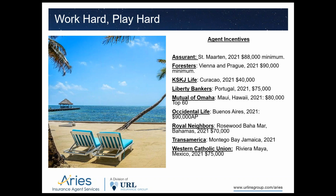In the final expense marketplace, one of the things that's really attractive to final expense sales, one is commissions. The commissions are really good. Two is the quick turnaround in getting paid. And three, nice agent incentive trips. So Assurance is sending agents to St. Martin. Foresters is going to Vienna and Prague. KSKJ is going to Curacao. Liberty Bankers is going to Portugal.